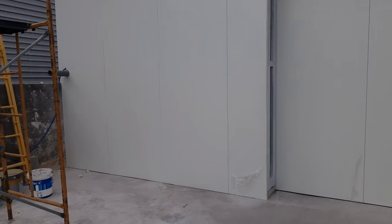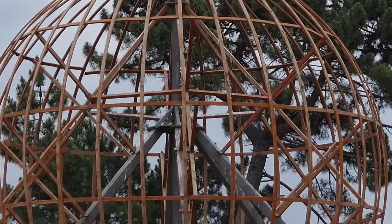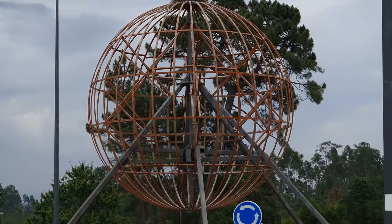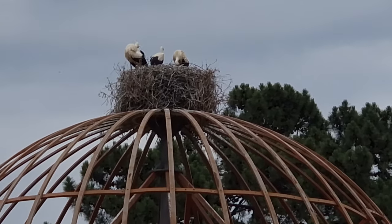Really happy, really motivated, really excited, very tired but really happy. Three storks on a nest, recycling an old rusty monument. How cool is that? Very well made.